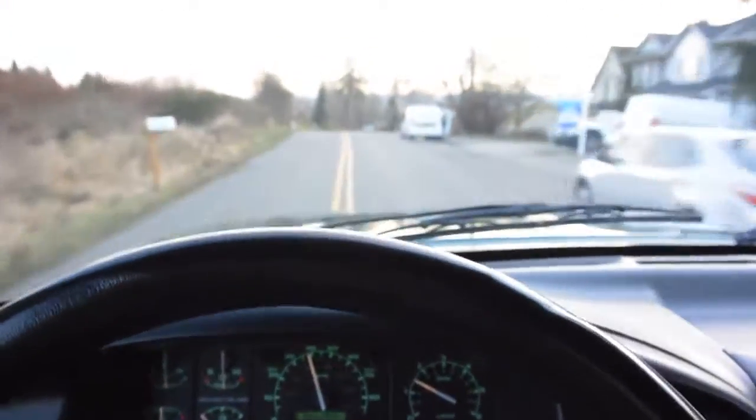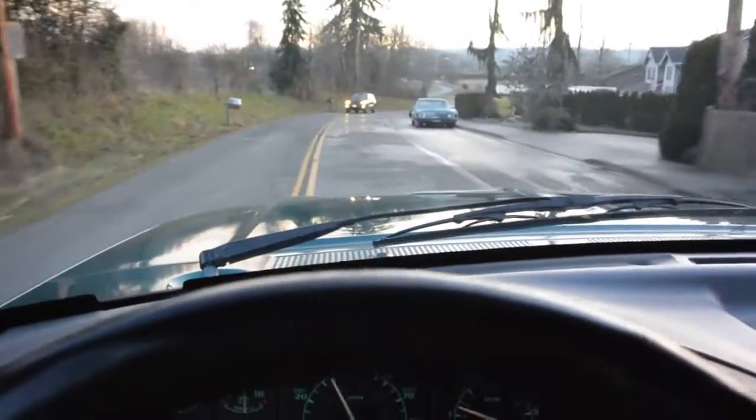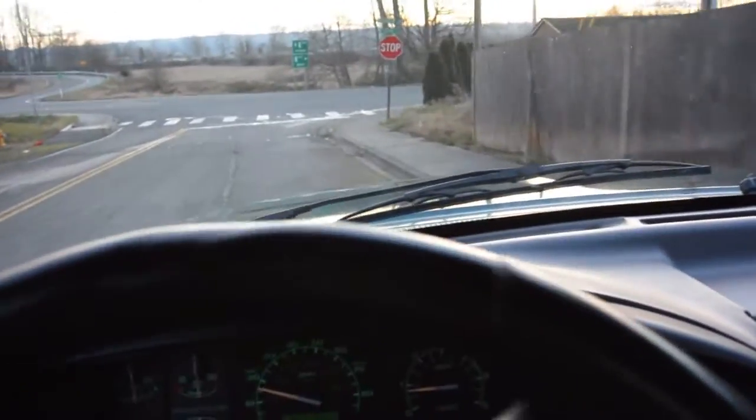So you can see there's some pretty good patches and chunks out of this road here. You'll see coming up right here, it just soaks them up. This is a pretty bad spot. Alright, we'll pull over here a little bit. It's just nice and smooth.